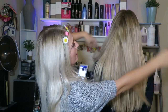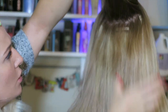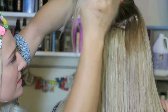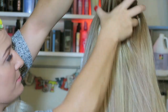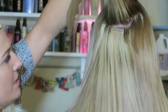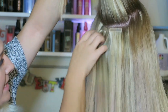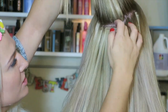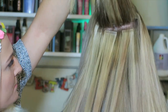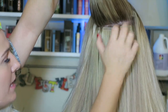And let me zoom in. I want to show you guys here. So I left out all of this, this is her own hair right through here. You want to leave out a pretty good amount of hair around the top so they don't show, but she has enough hair to cover all these. So here you go. Here is a blonde extension, and the technique I like to do with extensions is a brick layer, but with her hair we have 4 rows in the back and 3 on the sides.